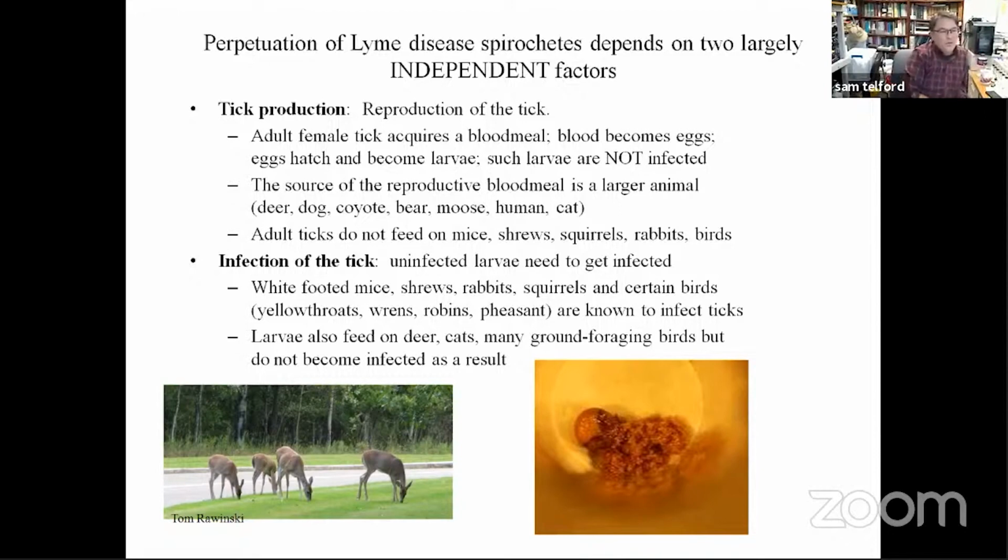which is tick reproduction. The female tick feeds, the blood becomes eggs, the eggs hatch and become larvae. And interestingly, the larvae do not inherit infection from the female tick. And only female ticks lay eggs. The larvae do not, the nymphs do not, the males do not. It's strictly the female tick.